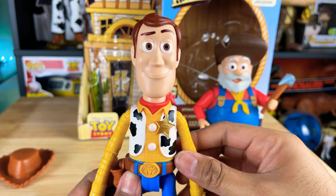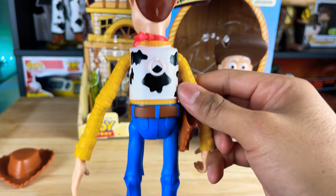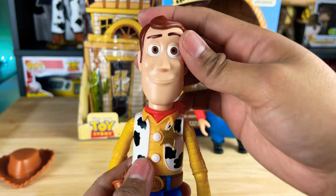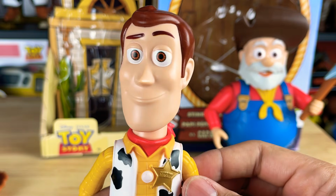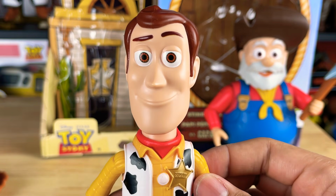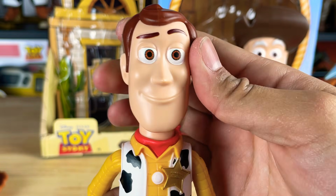Now with Woody, I kind of feel like this is not something super new. We've seen a lot of these action figures from Mattel already. He just has a very unique expression. Woody's head sculpt looks like to me like he smelled something smelly. I think I smell Stinky Pete around. He doesn't smell too good. That's what it looks like.